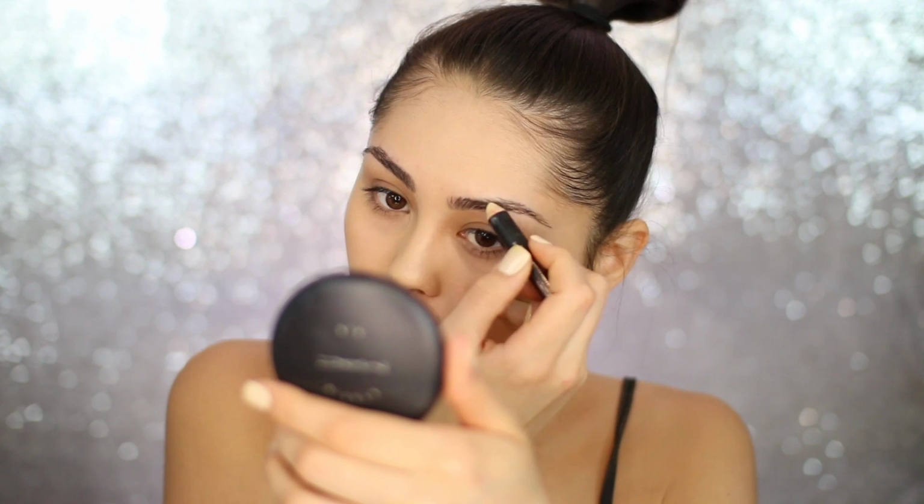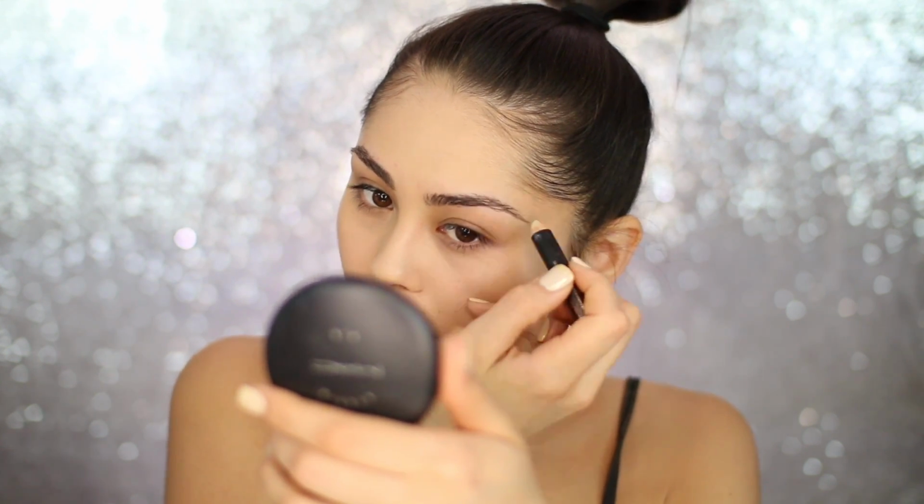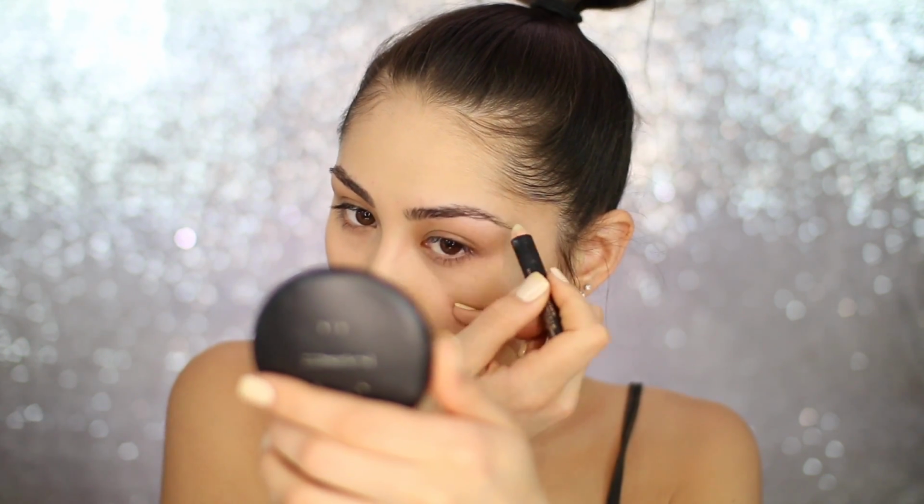On to products. The first product that I use in my brows every single day is the Anastasia Beverly Hills Brow Primer. I did mention this in my yearly favorites and my December favorites because it has seriously changed my life. It's basically a little pencil wax stick, and all you do is run it through your brows. I like to focus on the tail ends of my brows.